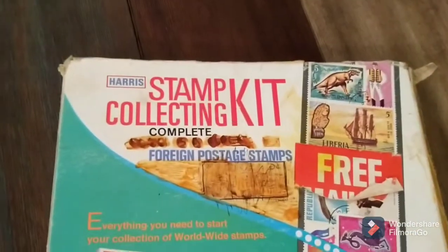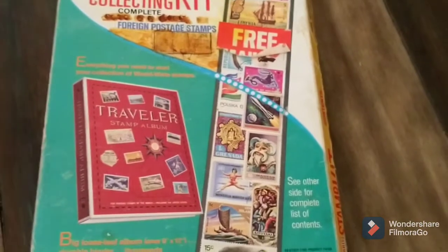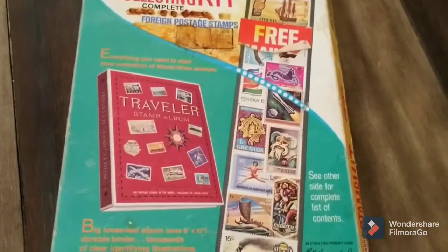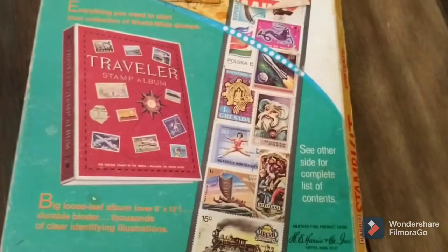It's by Harris. It's a stamp collecting kit, complete foreign postage stamps. I know the U.S. has flooded the market with stamps, so I heard the value has dropped significantly. That's what I've always been told. So, like I said, I know very, very little about stamps, but we're going to take a look at this real quickly. We're going to take a look at the back of this cover.